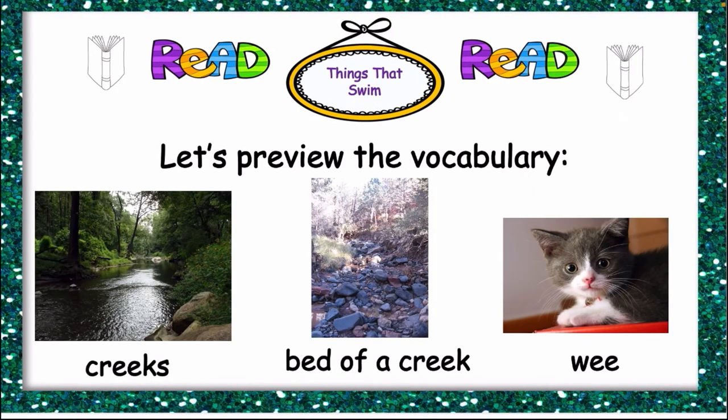Let's review the vocabularies. We have creeks. We have bed of a creek. We have we. So creeks is spelled C-R-E-E-K-S. Bed of a creek. Creek is spelled C-R-E-E-K. Bed is spelled B-E-D. We is spelled W-E-E, we.